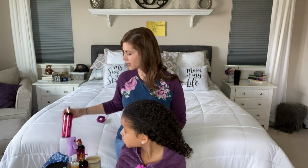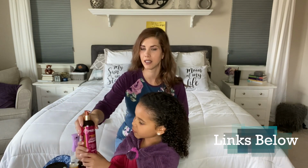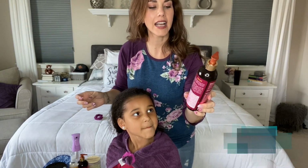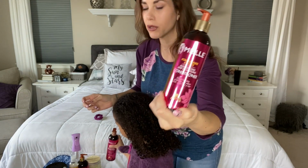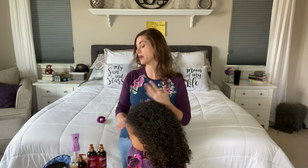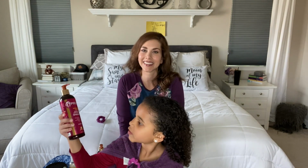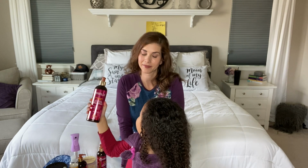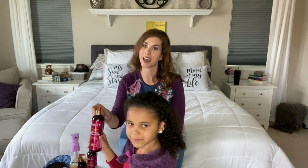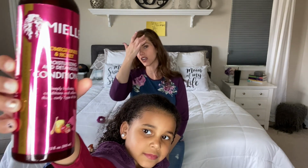So these are the products that we use in the bathtub. Here, show them this. We have shampoo. This is Miel. It is their pomegranate and honey moisturizing and detangling shampoo and conditioner. So first we're going to start with the shampoo and conditioner, and we use about 2 pumps of the shampoo because it lathers really, really well. And then we use a lot of conditioner. A lot. Like 5 pumps of conditioner, and really, really saturate the hair with the conditioner.